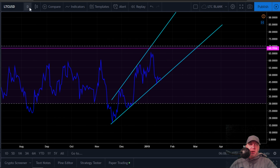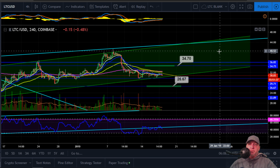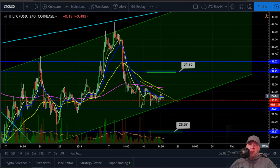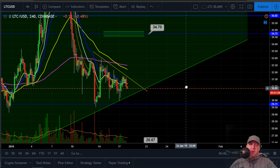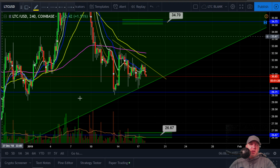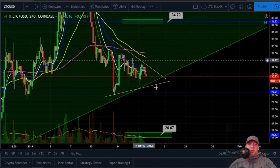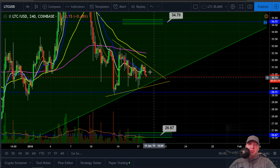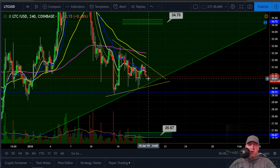But let's get back into the charts here and kind of look at where we're at. So I'm going to zoom in on the 4-hour, and I'll zoom in on the 1-hour in a little bit here. But first of all, on the 4-hour, this is the symmetrical triangle I was talking about, and I think possibly I should put this line on these two wicks here. As you can see, we have more time to play around in this symmetrical triangle. And this is on the 4-hour, so we could possibly be in here a day, 2 days.